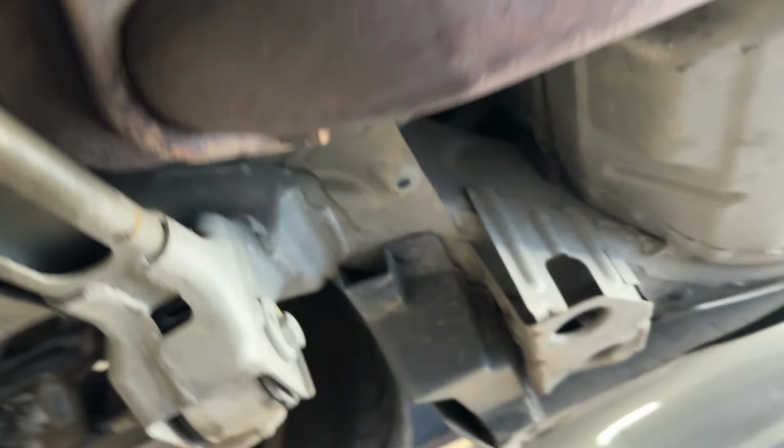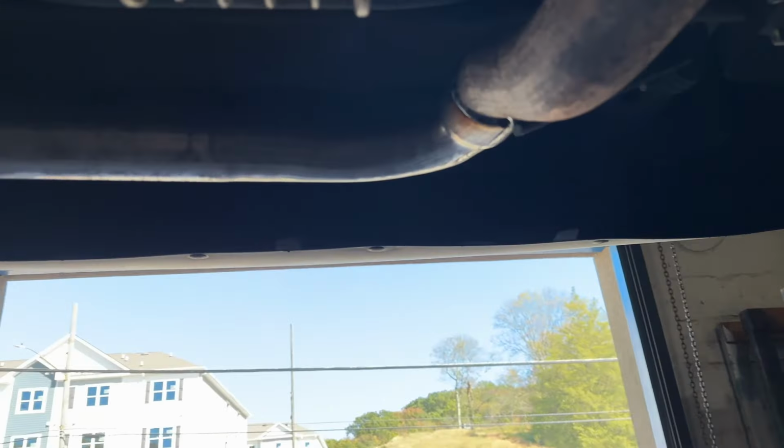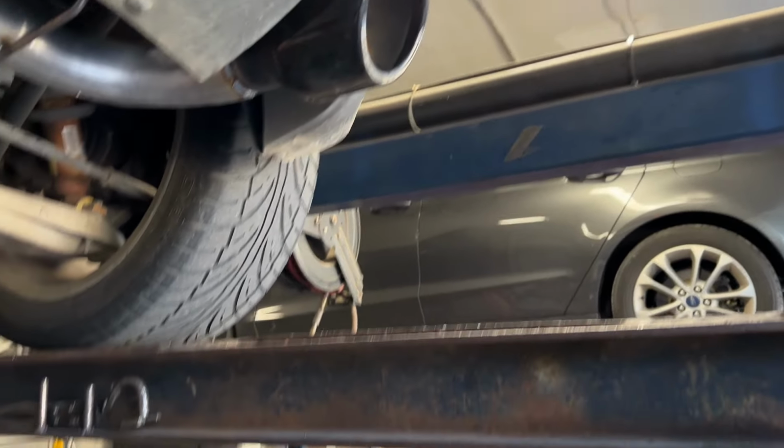Factory converter up there. Pipe goes down, 2.5 all the way back. Then we did a muffler delete right there. 2.5 inch continues. He didn't have a lot of money. They were kids, so we're hooking them up, the future generation.